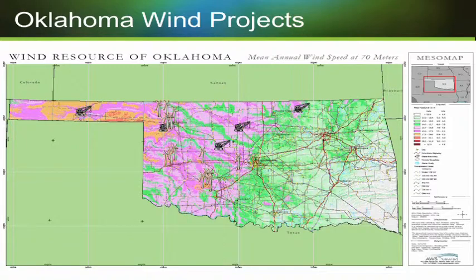One of the things you will notice is that we are going to see the majority of the development take place west of I-35. We've got the pocket here in Osage County, which is kind of on the southern edge of the Flint Hills from Kansas. You've got a few little pockets down here in the Arbuckle Mountains, but essentially, you've got hills and trees, and we go flat. Wind likes to be flat.